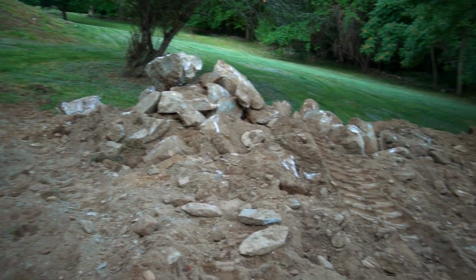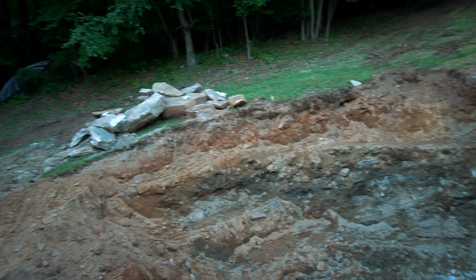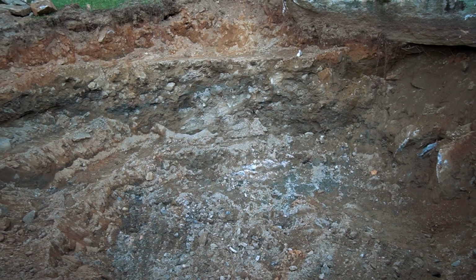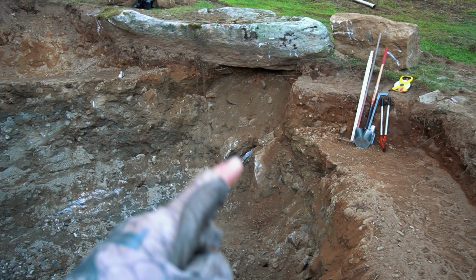All of this stuff, there's a whole bunch of rock buried underneath there. That one over there is huge, and look at all this stuff. There is like a, I don't know if it's glacial till or whatever, but some of the rocks are able to come out. See how some of these are sideways.